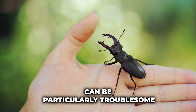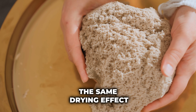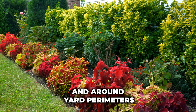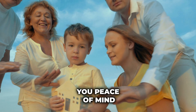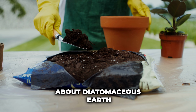Fleas and ticks can be particularly troublesome for children and pets and are vulnerable to the same drying effect. You apply diatomaceous earth to garden borders and around yard perimeters near areas where your pests run, and over time, you'll see fewer ant mounds. This can give you peace of mind knowing that your family is safe while protecting your home and garden.